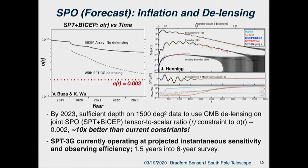Right now, the constraints on sigma r are on the order of 0.03. As BICEP gets deeper, they become limited by the lensing foreground signal to the B modes, which is how SPT-3G helps to improve the constraints. By the end of 2023, with SPT and BICEP, you should get down to a sigma r approaching 0.002, which is a little over an order of magnitude better than what we're doing today. With experiments in the field taking data, this should continue to lead the constraints on the sigma r parameter related to this B-mode signal.